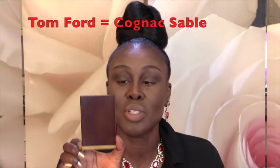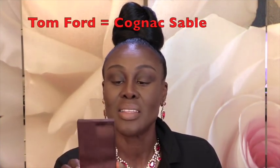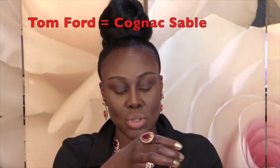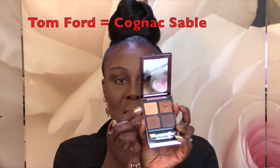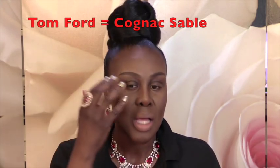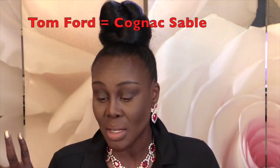I go back with my fluffy brush and just puff it out so that it kind of just blends in, so to speak. Then I'm going to take my Tom Ford palette. I love this. And this is Cognac Sable number 2. And I'm going to use this color up here. I love this color to death. It's a very lovely underbrow highlighter and it works.